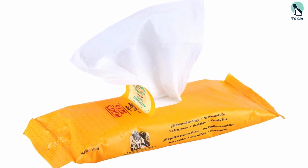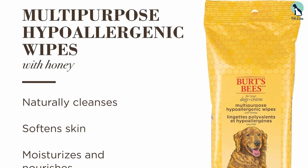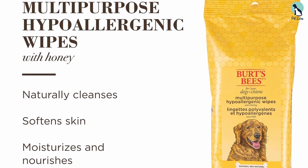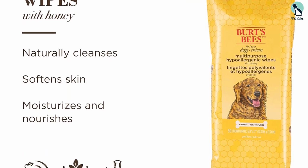They also come in a smaller pack than most alternatives, making it easy to throw them in a bag for on-the-go dog parents. The hypoallergenic, fragrance-free wipes use 99% natural cleansing and moisturizing ingredients, including honey, and are suited for a wide range of use from toes to tail.